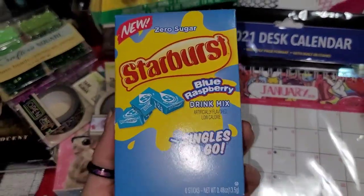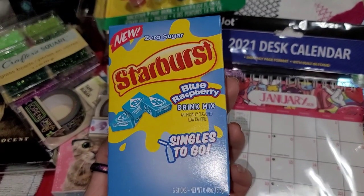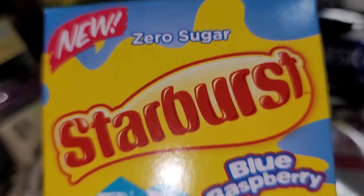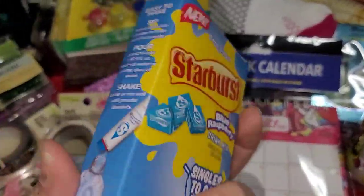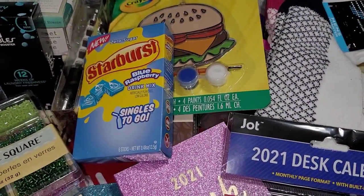I also grabbed these zero sugar blue raspberry drink singles to go. My kids love these, you guys. And the best part, zero sugar. You throw one of these in one of your bottles of water and they're happy as can be. So these are highly recommended by my whole random family.